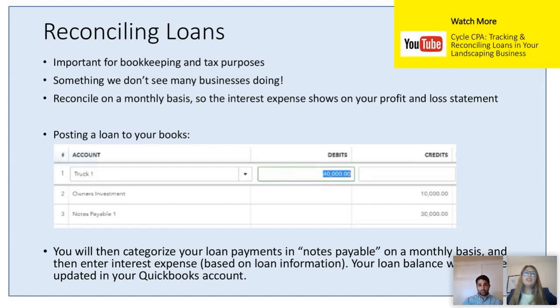And down here, you can just see posting of a loan to your books. So here I am debiting the fixed asset account called truck for $40,000 because that's the purchase price. Owner's investment, I'm crediting for $10,000 because that's how much I put down. And then the note payable is the financing amount, which is the rest, the $30,000. So that makes up the 40.